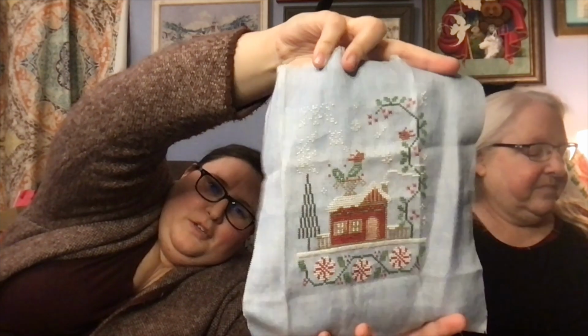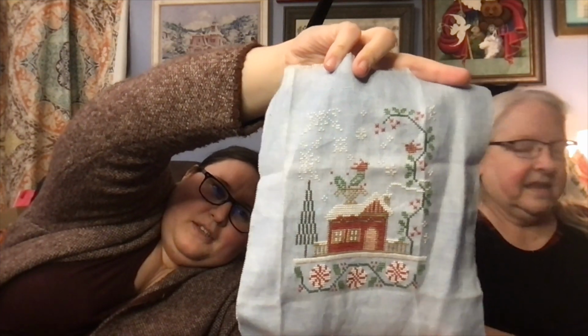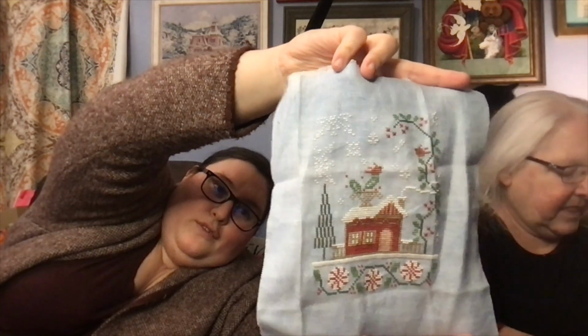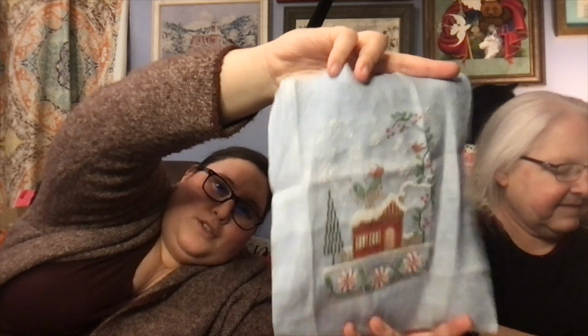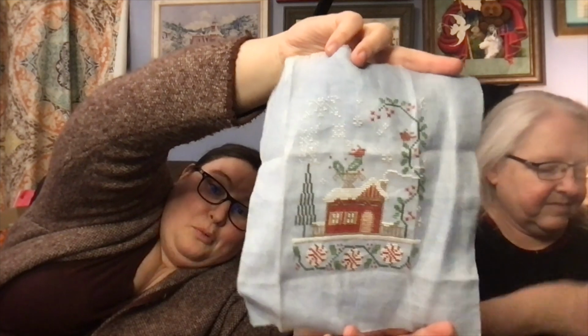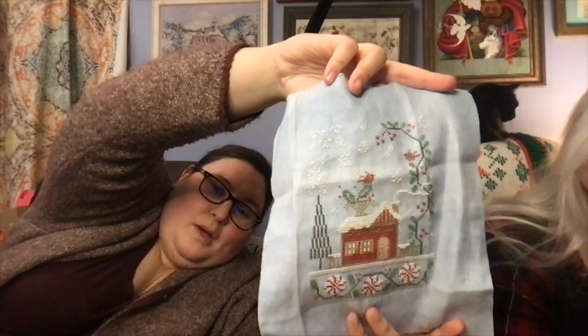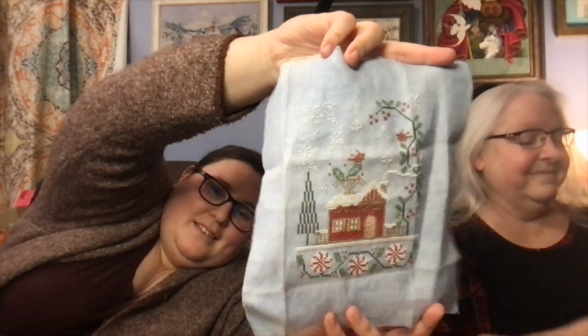However, I think this is the next one, and I did finish this one. Souvenirs of the Heart. I can't remember. It's the Christmas one, but I can't remember what the full name is. Mine is stitched over two on like 28 count. This is a scrap of fabric, so it came out really big. However, the model on the cover is stitched over one and is so petite. So there you go. Another really pretty one.